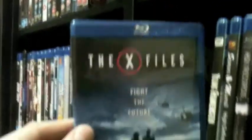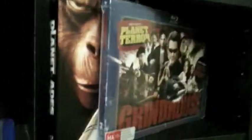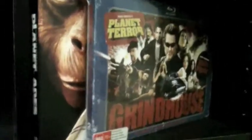Watchmen. X-Files Fight the Future, the second movie was garbage, and Young Frankenstein, and then a few TV series discs for the player. Lastly, my final two sets, whoops, things falling over. We've got on the front here, I've shown before, the Australian Grindhouse Blu-ray set, still shrink wrapped, and I'm going to keep it that way.